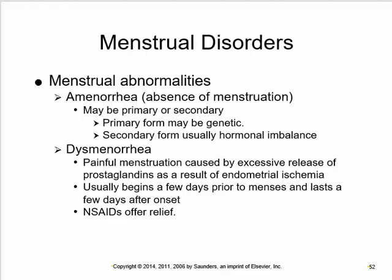Menstrual abnormalities are very, very common. So the first one is called amenorrhea, without monthly flow, which is what the word actually means. It could be primary or secondary. Primary amenorrhea is probably genetic. It's probably something to do with an inability for hormones to regulate, and so hormones aren't being made because of an absence of something. The ovary didn't develop or something like that.